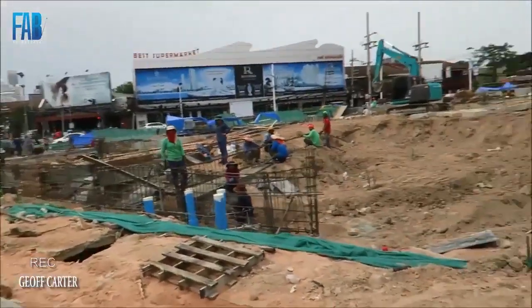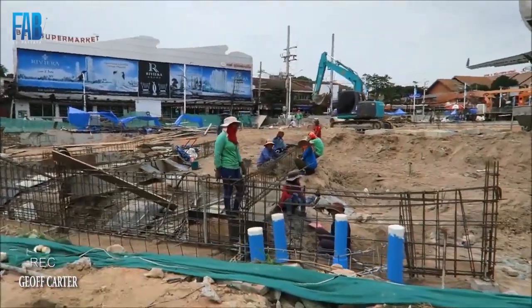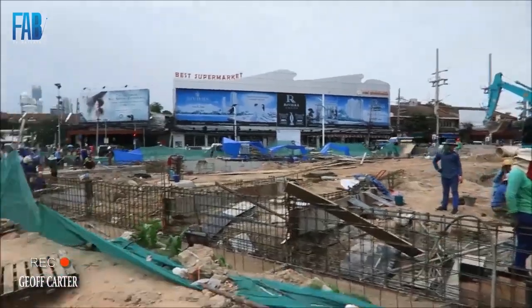There they are, they're working. Hello. Sawadee khrap. Hey, happy times. Yeah. Always smiling, aren't they? Brilliant. And apart from that, that's it, because we're going to have a walk along Beach Road now. But that'll be in the next movie. Okay? So until then, the main thing is, keep smiling!